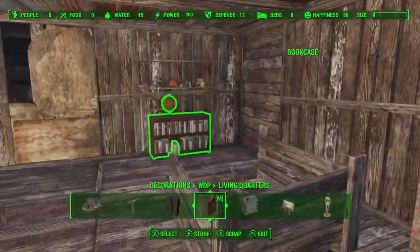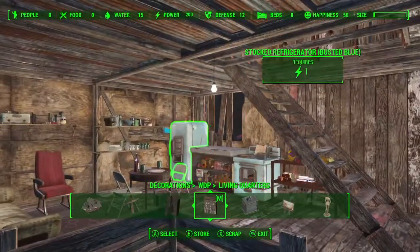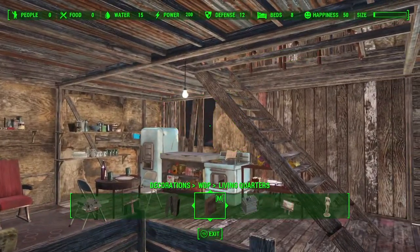Let's put some towels or something up there. We got tools and components. Even though I don't know the point of putting towels since it's not like they have a bathroom or anything.